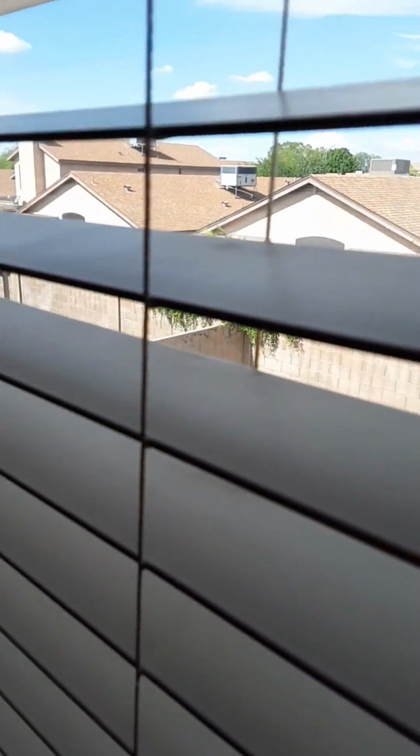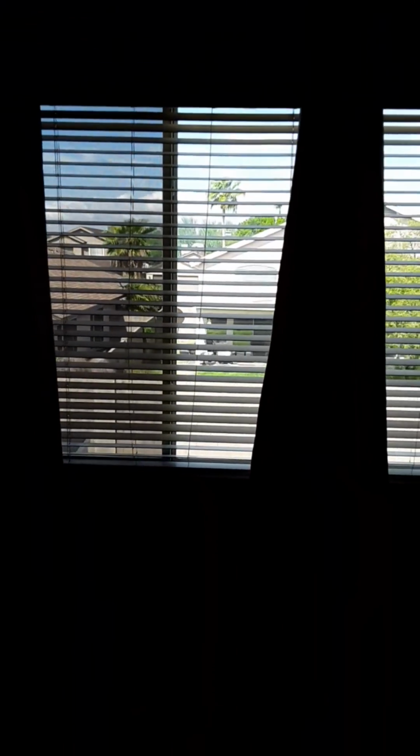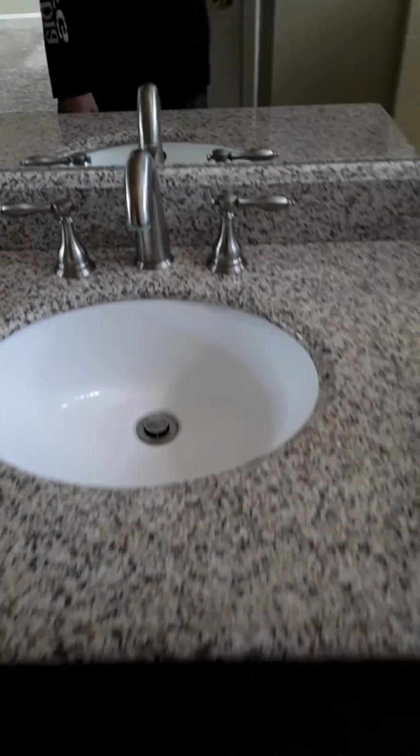Nothing crazy. Nice windows, which is a good position because I think it's facing due north, so it won't have too much sun coming in. And then this is the bathroom. You got a tub with a nice skylight. I like that. That's a good thing. And then this is actual rock countertop. Seems like some nice drawers. They didn't cheap out on those. They got a good feel to them.